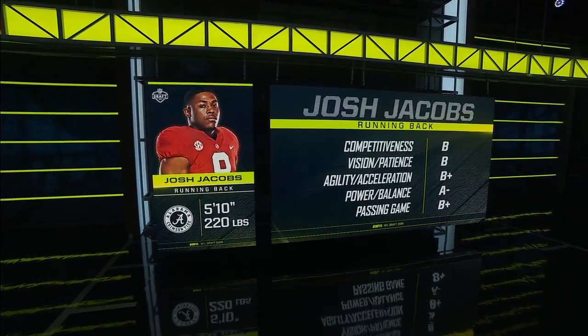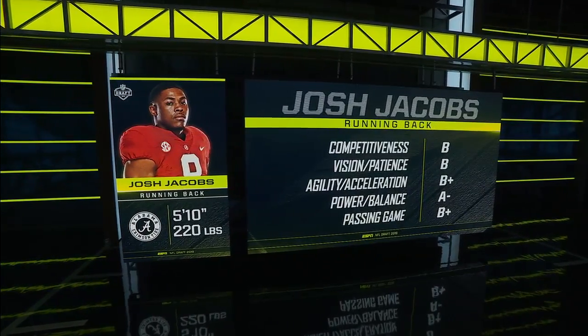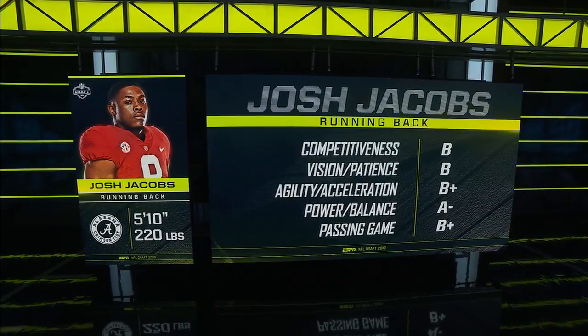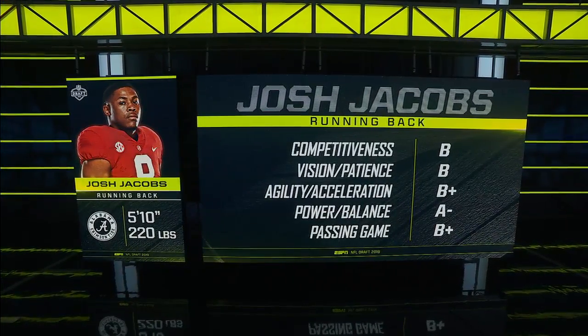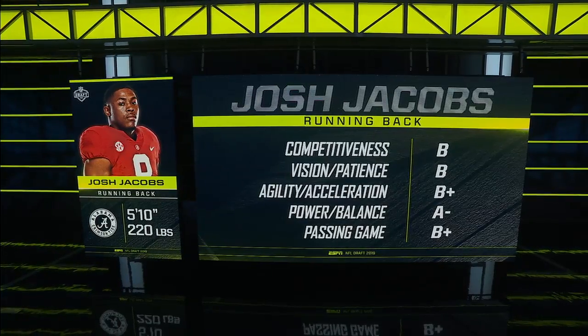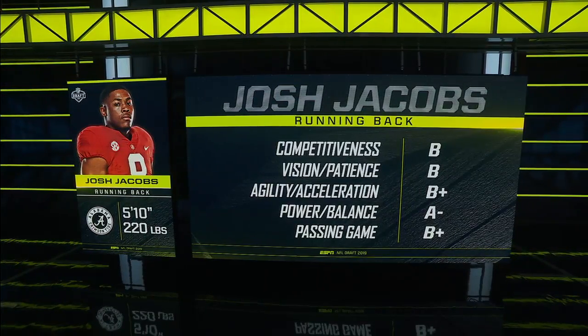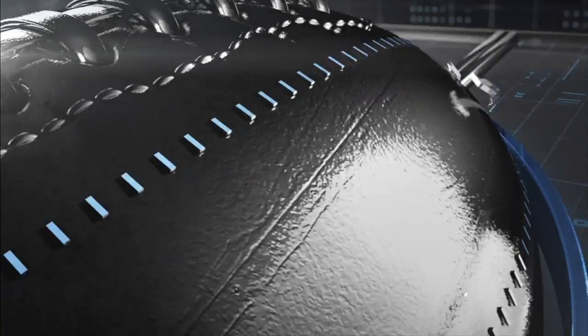So in a class that is not loaded with running backs, Josh Jacobs will be the first running back off the board, potentially in the 1st round. Everyone's saying, well, he ran a 4.6, so maybe he'll fall to the 2nd round. Doesn't matter where he gets drafted. He's going to be the best running back from this class when it's all said and done.